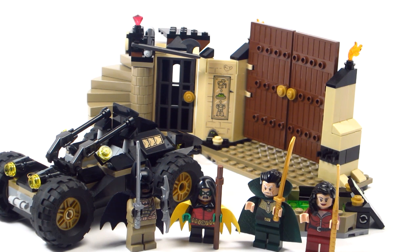This is Batman Escape from Ra's al Ghul. This is set number 76056. It's for ages 6 to 12, and it's 257 pieces, and it sells for $29.99. As of right now, it's currently a Walmart exclusive. And you can also get it on Lego Shop at Home.